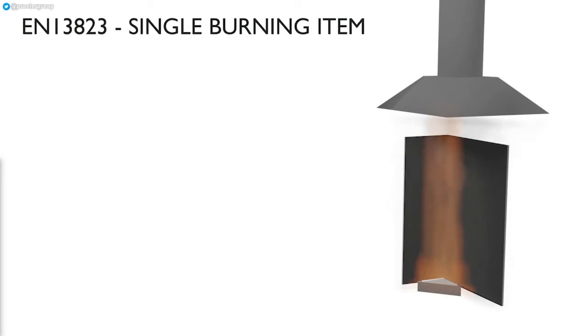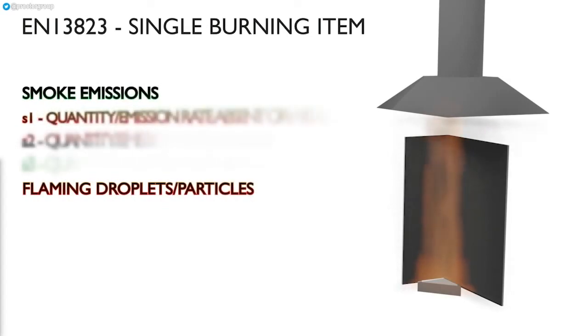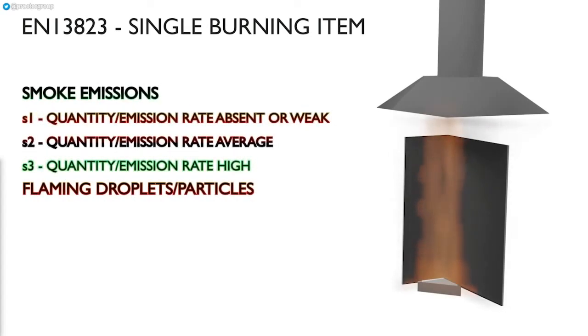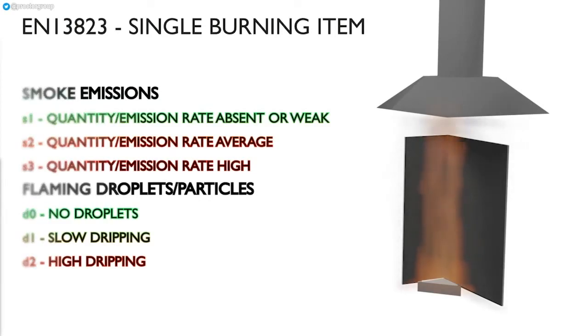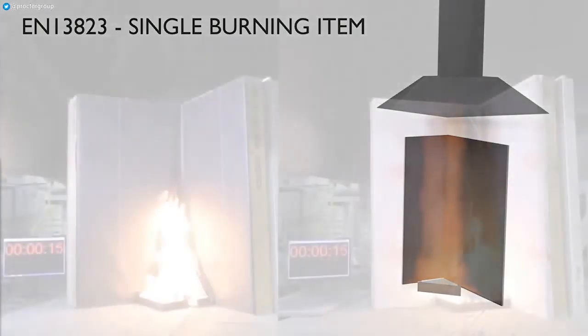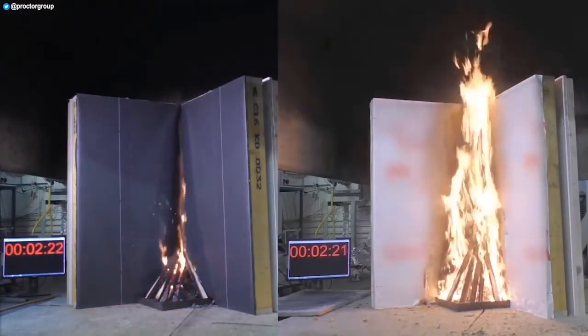Alongside this, the classification adds the S and the D suffixes, denoting smoke emission and droplet production. S1 means smoke emission is weak or absent, through to S3, meaning high-intensity smoke production. Likewise, D0 is no droplets, while D2 means high levels of dripping. This simple and universal system makes comparisons of fire characteristics simple in regulatory terms, but it's not without problems as the classes can accommodate a broad range of performances.